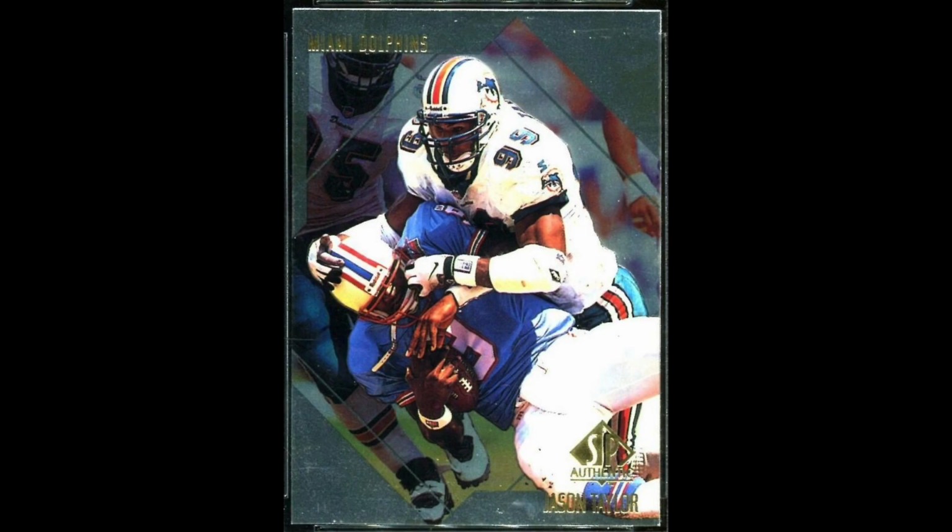Number 16 is our first defensive player, Jason Taylor, who, like Adam Vinatieri, has only one rookie card. That's it right there, 1997 SP. That's the only major brand set he appeared in that year. And in the photo there, he is absolutely mauling. I guess that's Steve McNair, although it looks like he might have a face mask. We'll let that one slide.